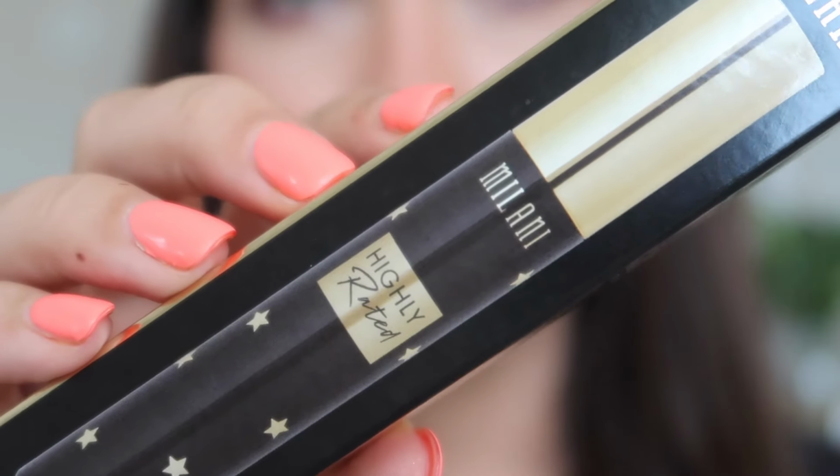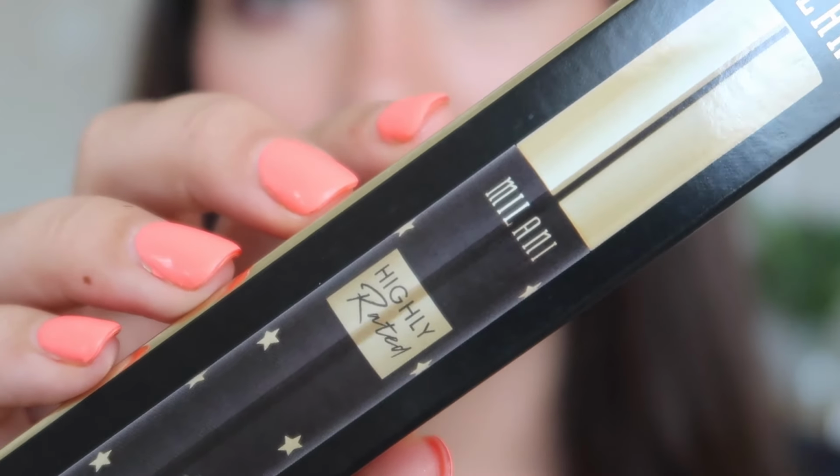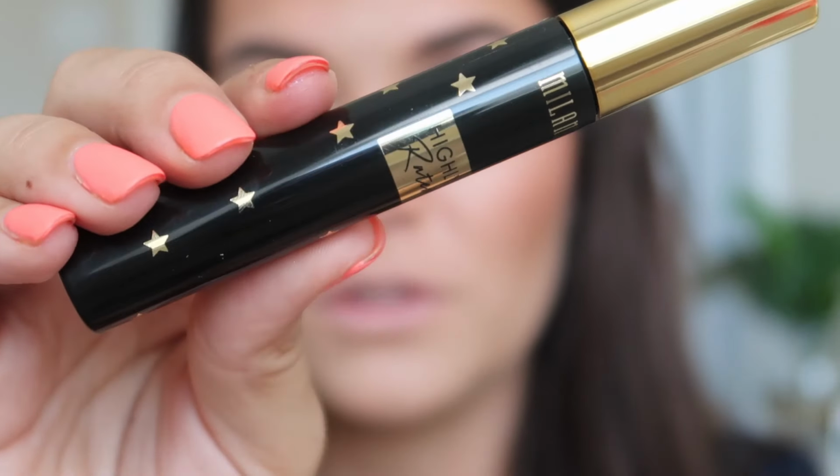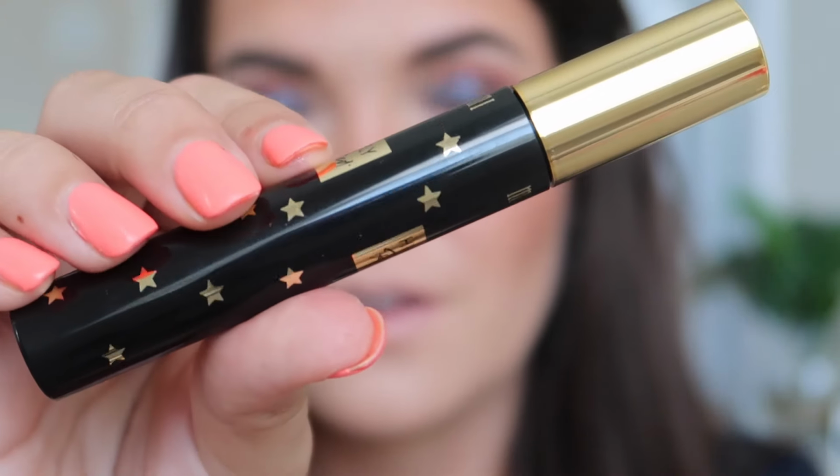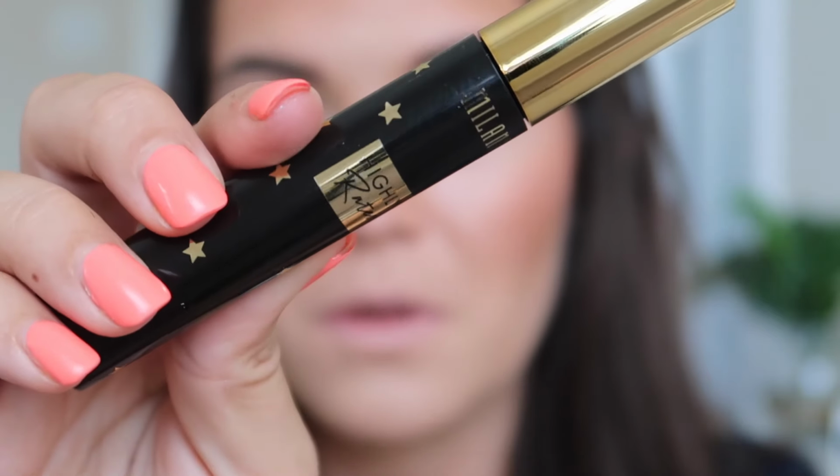Y'all saw I've loved everything so far, but this is surprising me the most. So up next we have the Milani Highly Rated Mascara. I've never tried a Milani mascara, I don't think ever. I absolutely love the packaging. I feel like gold is just Milani's thing, but I love how it has the stars. Gold and black just always looks so luxe.